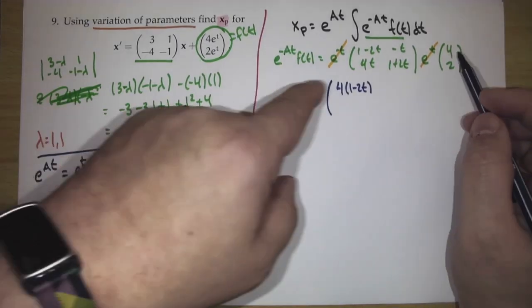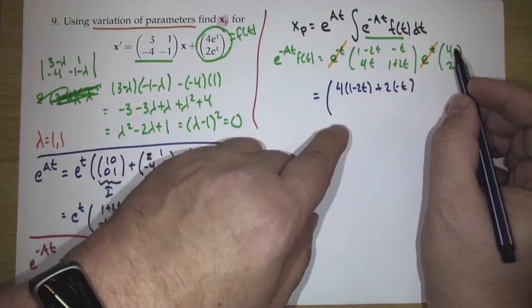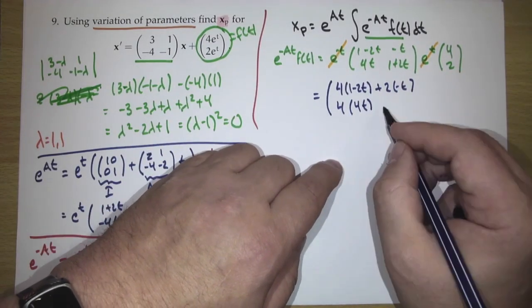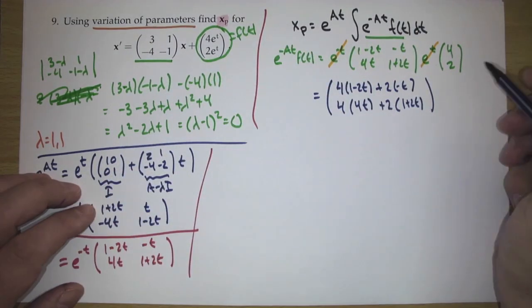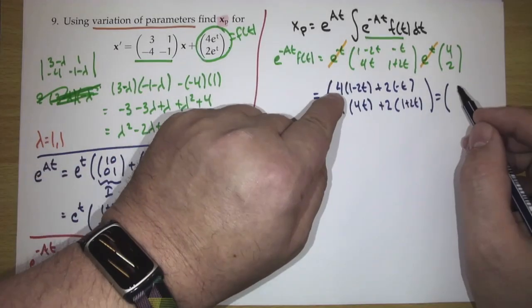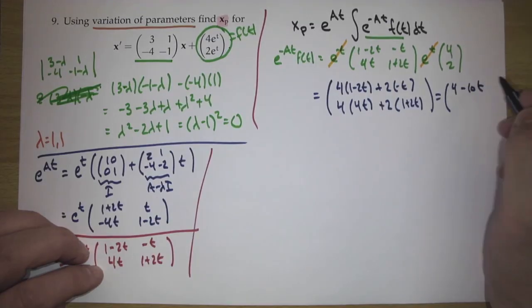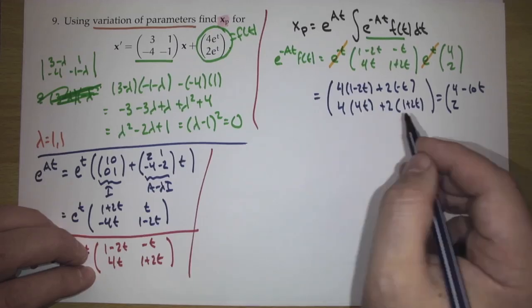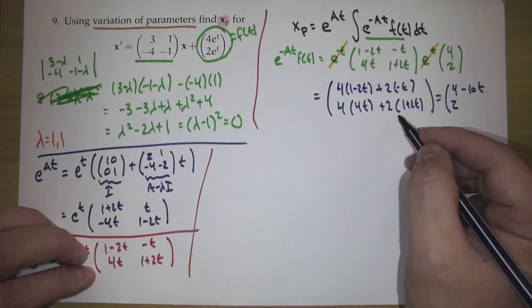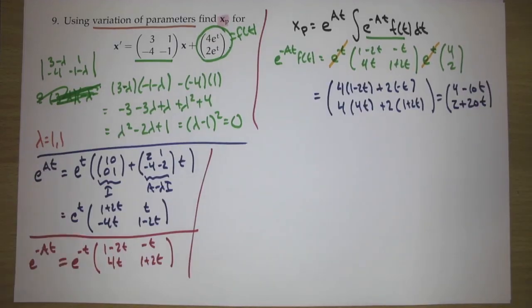All right. Top: 4 times (1 minus 2t) plus 2 times (minus t). Bottom: 4 times 4t plus 2 times (1 plus 2t). Well, that would be 4 minus 8t minus 2t, which is 4 minus 10t. Then downstairs we'll have a 2, because it's 2 times 1. Then we have 16t plus 4t, which makes 20t. That's the first layer. One layer down.